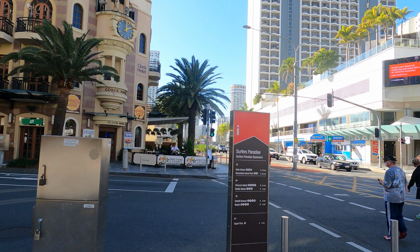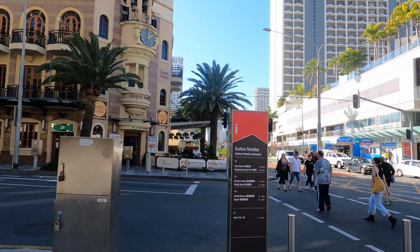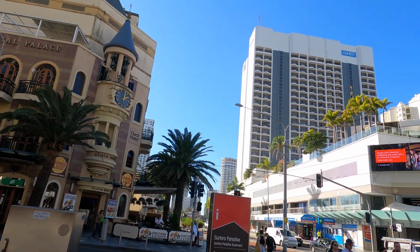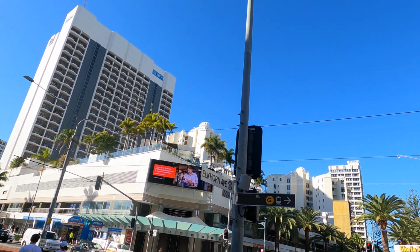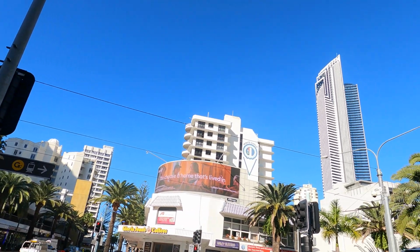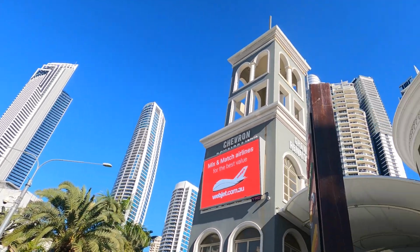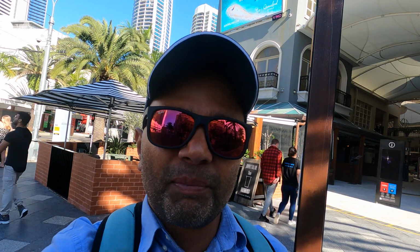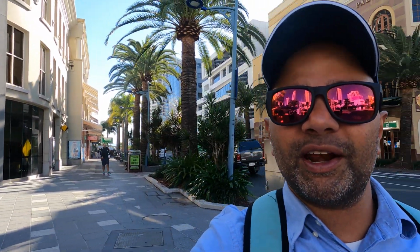So we are here at, like I said, Surfers Paradise Boulevard, and I wanted to show you the clock and check out these buildings around. One thing common, if you notice, in all these buildings is the amount of white. All of them are painted in white because there's so much sunshine here. If they painted it in any other color, it's going to absorb all the heat, I would say. So that's why they're in white.